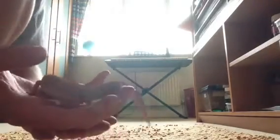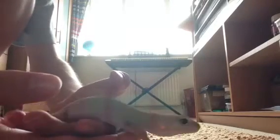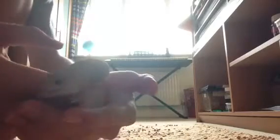This, guys, is the house pet, if you will. What you just saw. This is my brother's patternless leopard gecko. And yeah, I just thought I'd make a video about her since we've had her for quite a while, and just realised I hadn't done a video on her.